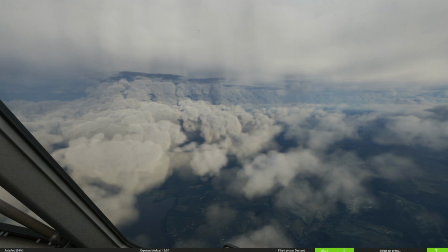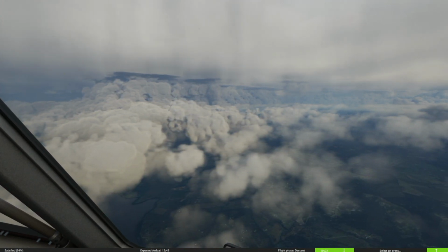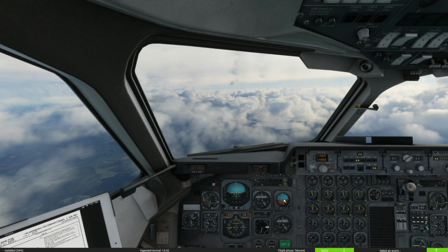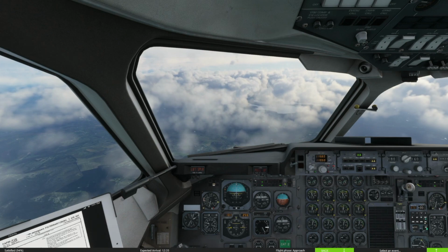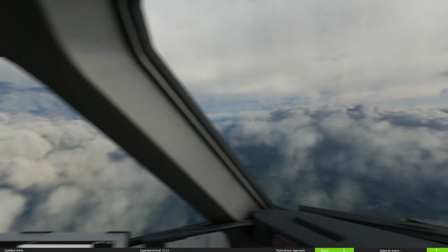It looks terrible over there, which is kind of just towards the airport, but more towards the east. Okay, there's about 210 knots. Okay, we don't need to dive so crazy.